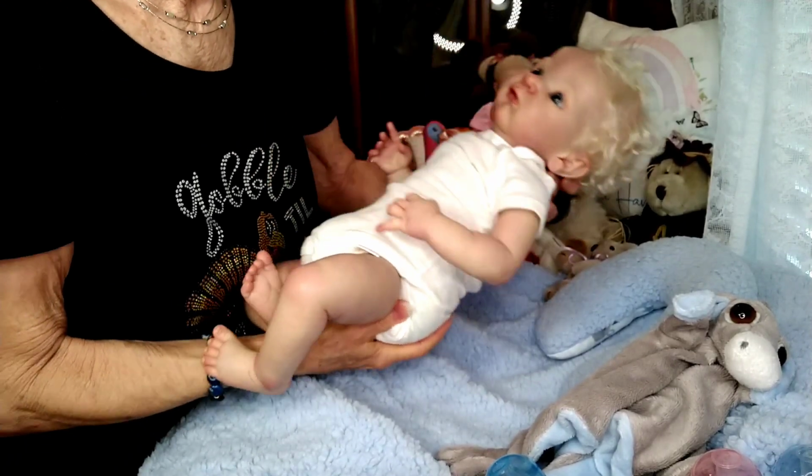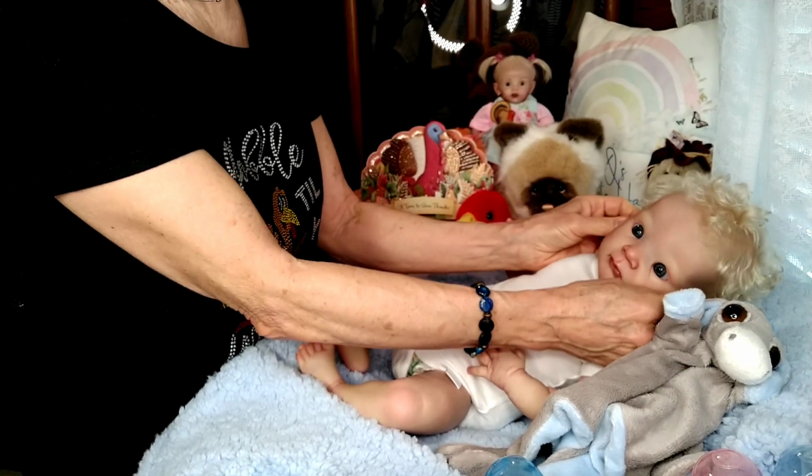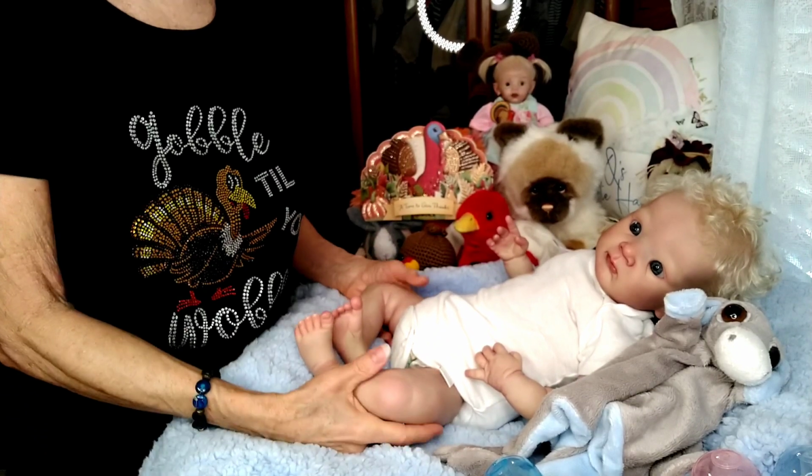He's just a really well-made little guy. But anyway, I'm going to get him all changed into his Thanksgiving outfit so that he can match up with his little brother, cheeky Dougie.